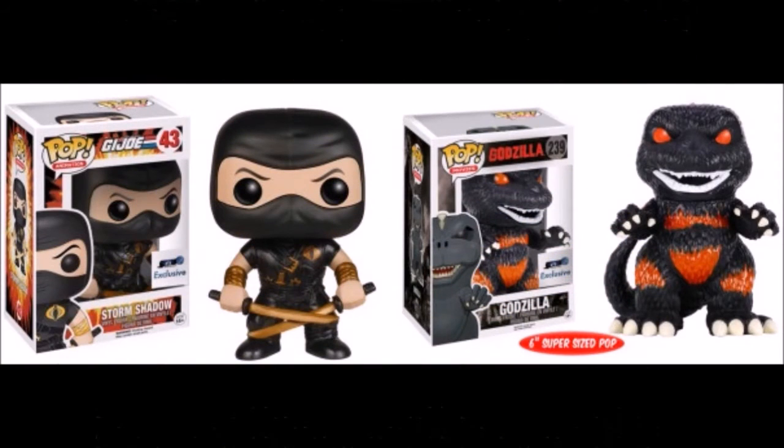GTS is an online exclusive store, and they are offering 2 very interesting looking pops. A Storm Shadow black uniform from the G.I. Joe line, which I had mentioned was actually on the way. And, of course, a burnt Godzilla, or an In Flames Godzilla. It's very interesting. It's black with orange char all over it. So, GTS, I really don't know much about the site. If anyone knows a little bit more about it than I do, please put your comments in the box below and tell us all about it.